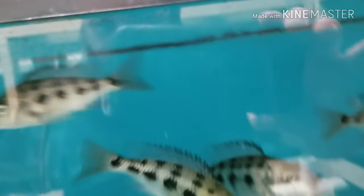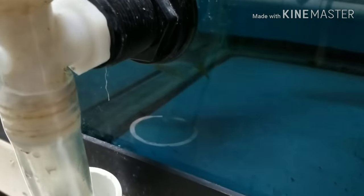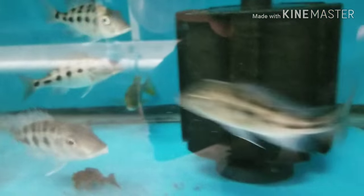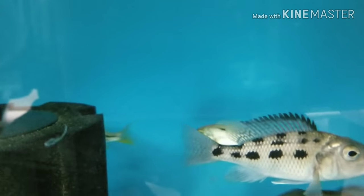Down here, the wild-caught Rostratus, as well as wild-caught Buccochromis leptura yellows. I got, I think, 5 or so, maybe a few more wild caught males that are 5 to 6 inch. And then I got a bunch of F1s that are about 4 inch, maybe a little bigger. I can guarantee the sex on the wild caught males because they're showing color already. The 4 inchers, I can do my best.